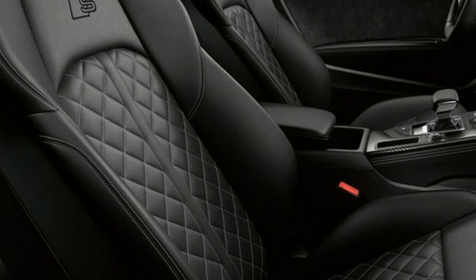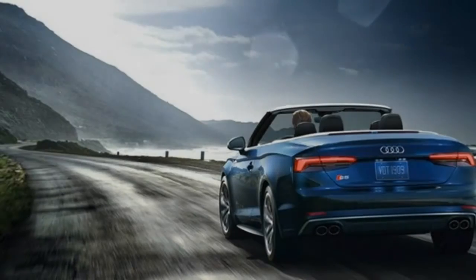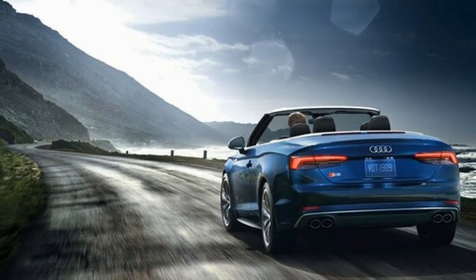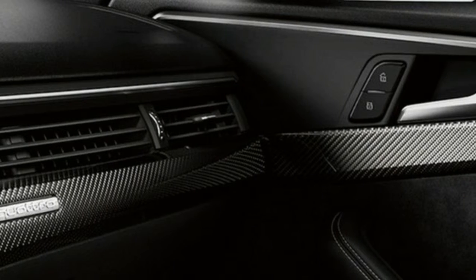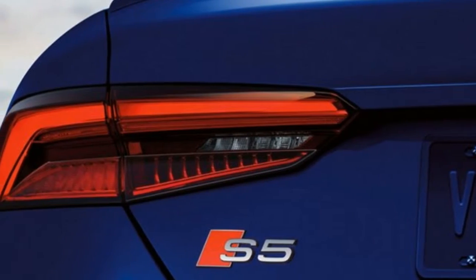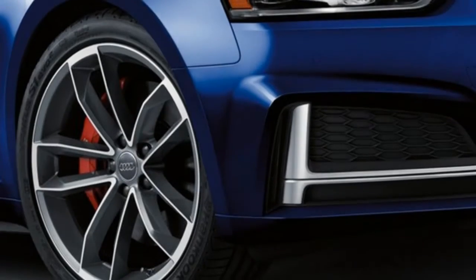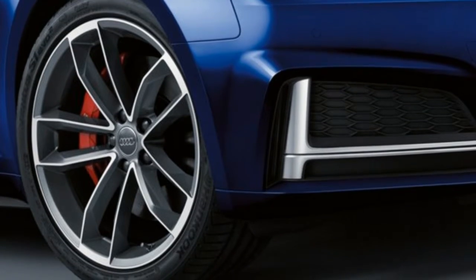The distinguished Audi S5 Cabriolet design aesthetic continues throughout the cabin of the vehicle, combining comfort and sophistication to create an exhilarating environment for drivers and passengers alike. Split-back folding seats. The roof of the S5 Cabriolet is not the only thing that opens up. Split-back folding seats create even more open space than you thought possible.